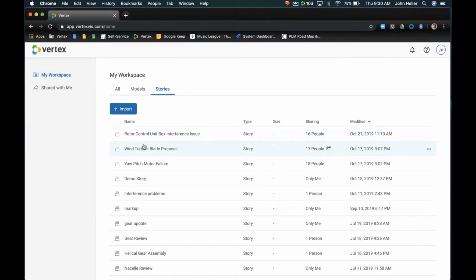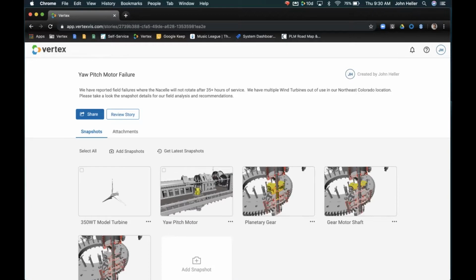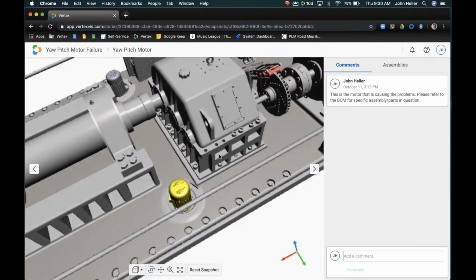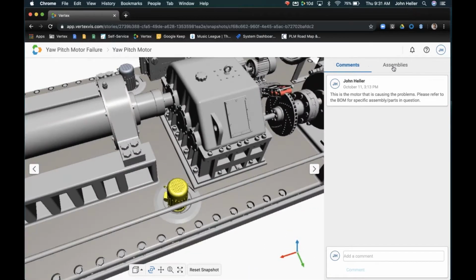Now I'd like to drill down a little bit on some of the powerful capabilities within the story. If I come back to this yaw pitch motor failure story, as I mentioned before, we've got a collection of snapshots, but these aren't just your ordinary snapshots as somebody might be used to seeing in a PowerPoint presentation. Perhaps somebody's taken a screenshot of something, or they've had to go out and create a separate model that's fully separate from the source of truth. These snapshots are fully immersible. What we mean by that is you can actually get into these snapshots and interact with them in 3D. Additionally, you've got your comments here.